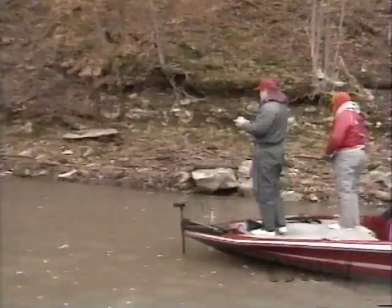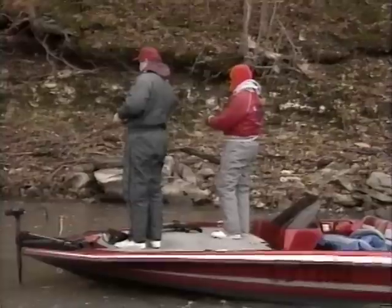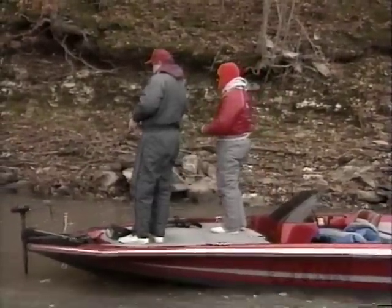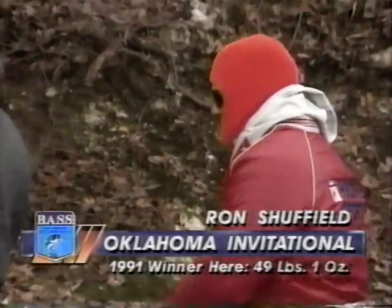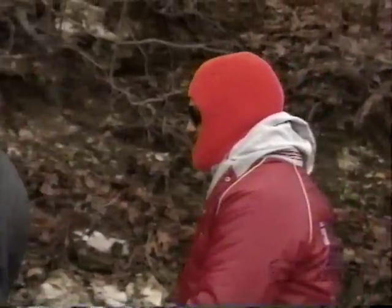Last year, Ron Sheffield of Arkansas won here by pitching a jig on both docks. This morning, he's fishing a spinnerbait. They seem to be more on the rocks this year than they did last year. Last year, the fish were on the wood, but this year they seem to be on the rock a little better than they do the wood.